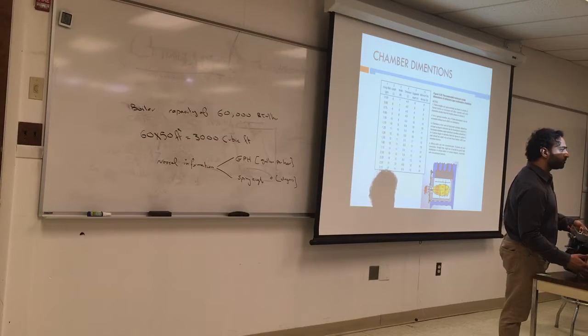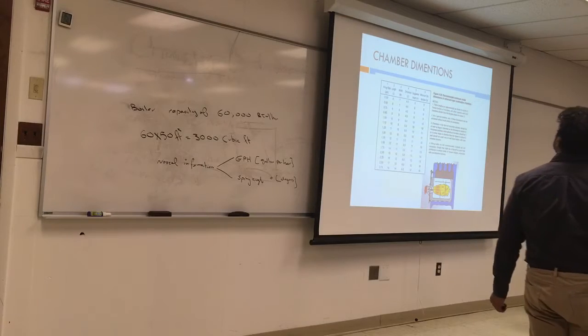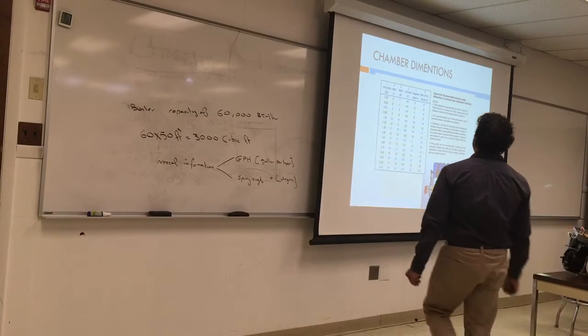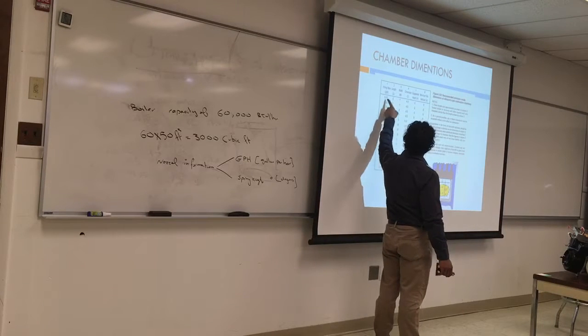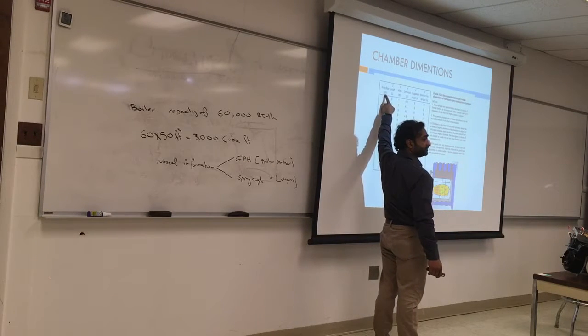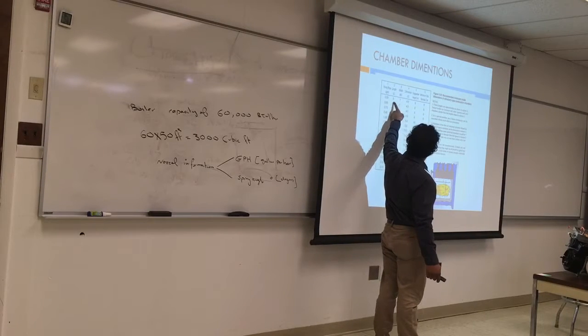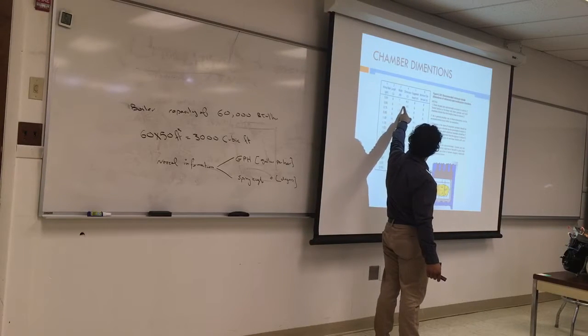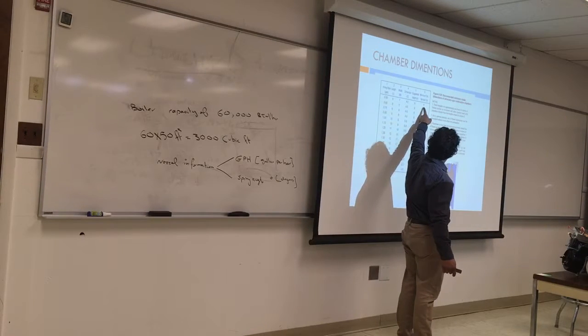All those measurements will be in the manual. The reason they're giving you this measurement is that this is the firing rate in GPH, which you can find on the nozzle, and this is the measurement that you want. It's the length and width for the chamber, and the height and diameter if it's a vertical cylinder.